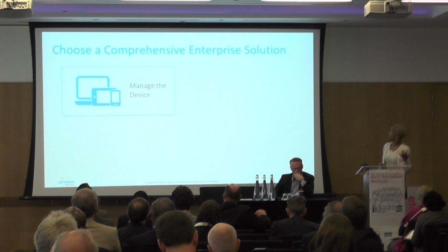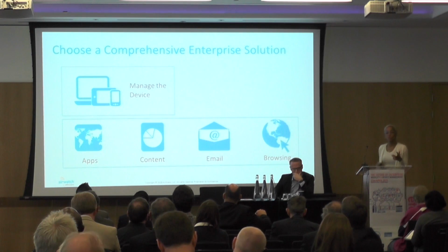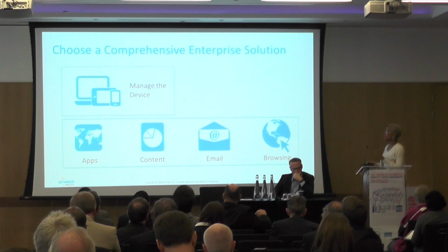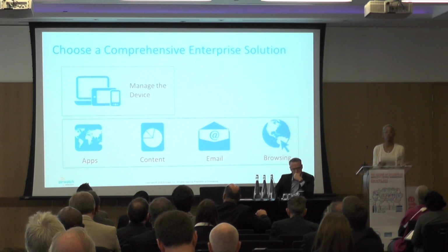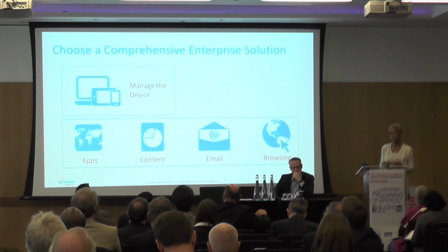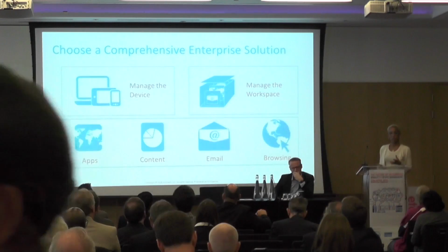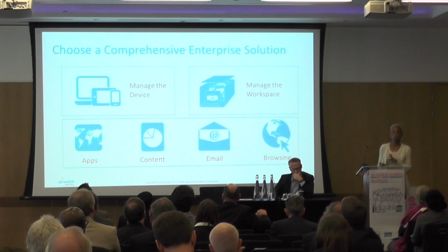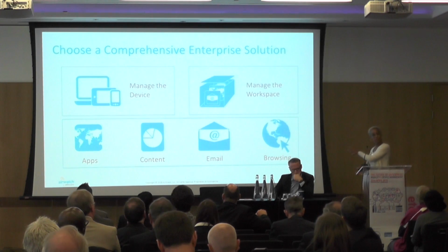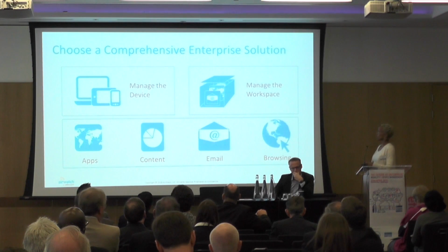Firstly, you need to choose a comprehensive enterprise solution. So we want to make sure that everything that we were talking about previously that comes under the EMM umbrella, so the management of applications, content, email, that you're enabling all your employees to be able to do that. We also need the options of how they're able to do that, how you want them to be able to do that. Do you want to manage the whole device? Do you want to give them a workspace on a device? Especially obviously when you're looking at BYOD strategies.